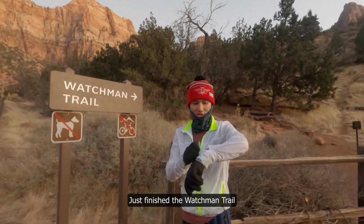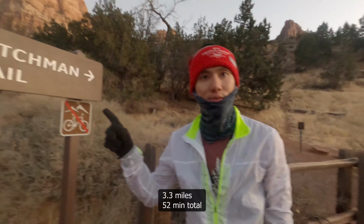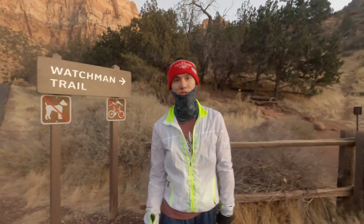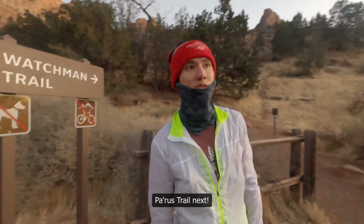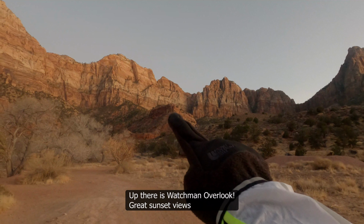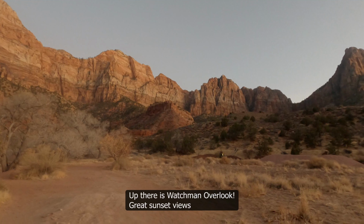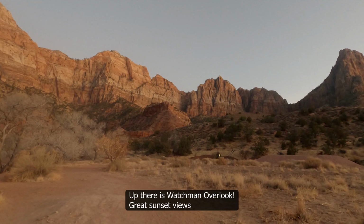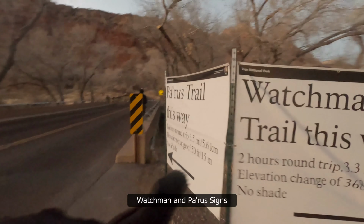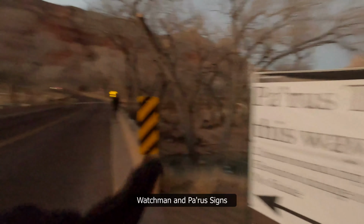Just finished the Watchman Trail. 3.3 miles and 52 minutes. Now we're going to do the Parus Trail. Watchman's was that cliff up there where we watched the sunset. So we just came from Watchman. Now we're going to Parus.